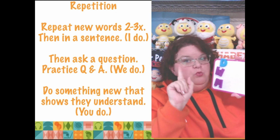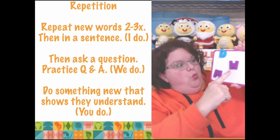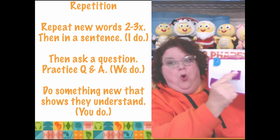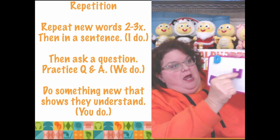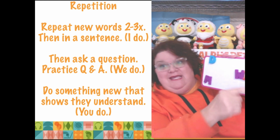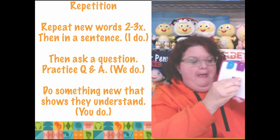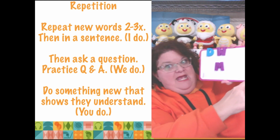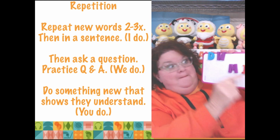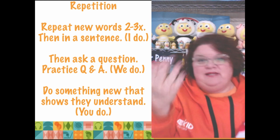This one is going to be we do. W, w, ig, wig. Yes. See, I helped them a little bit, then let them do it. The last one, yes, wig. See, on that last one, I'll let them do the whole thing.